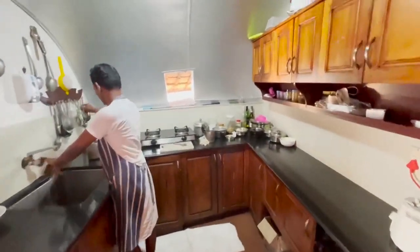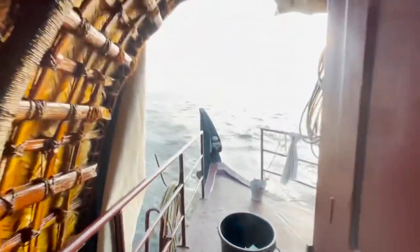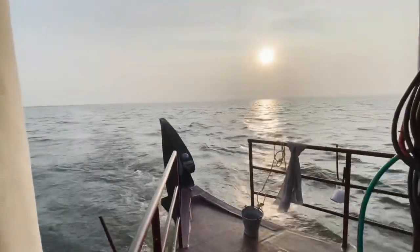Kitchen, where they're making some amazing yummy food. And hello, that is the tail. Oh my god, this is gorgeous.